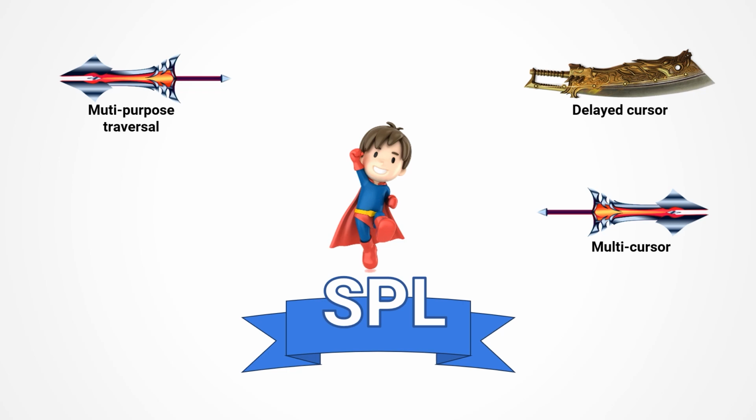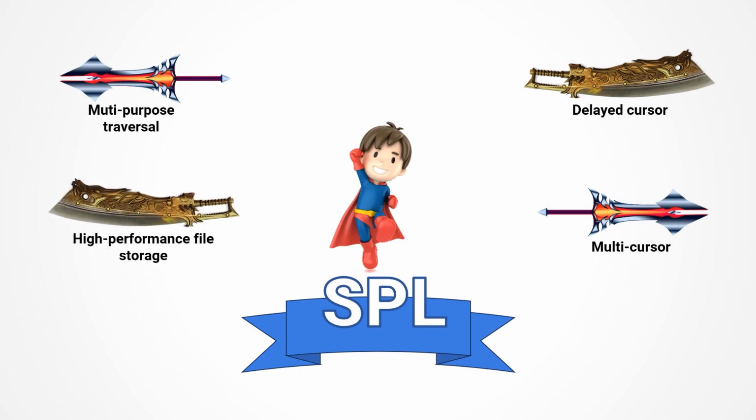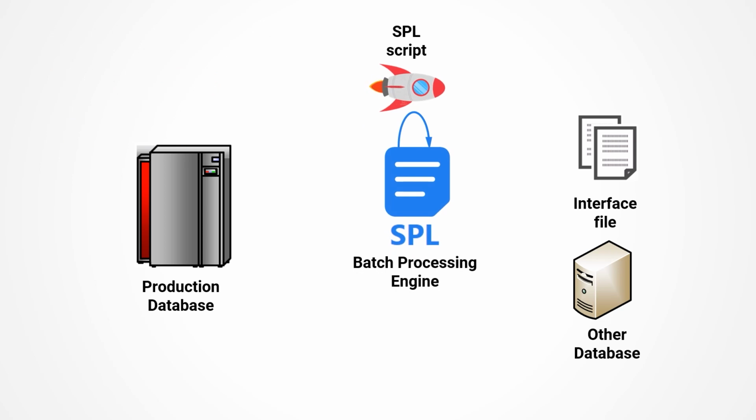SPL stores intermediate results that must be landed as built-in high-performance storage files, with much faster read and write speeds than databases. SPL can also directly calculate files, saving the time for importing and exporting in batch jobs. For example, SPL directly calculates the data files exported from the production database, avoiding the process of importing data into the batch processing database. SPL can also directly store batch job results in general formats such as text files, avoiding the exporting process of the batch processing database.